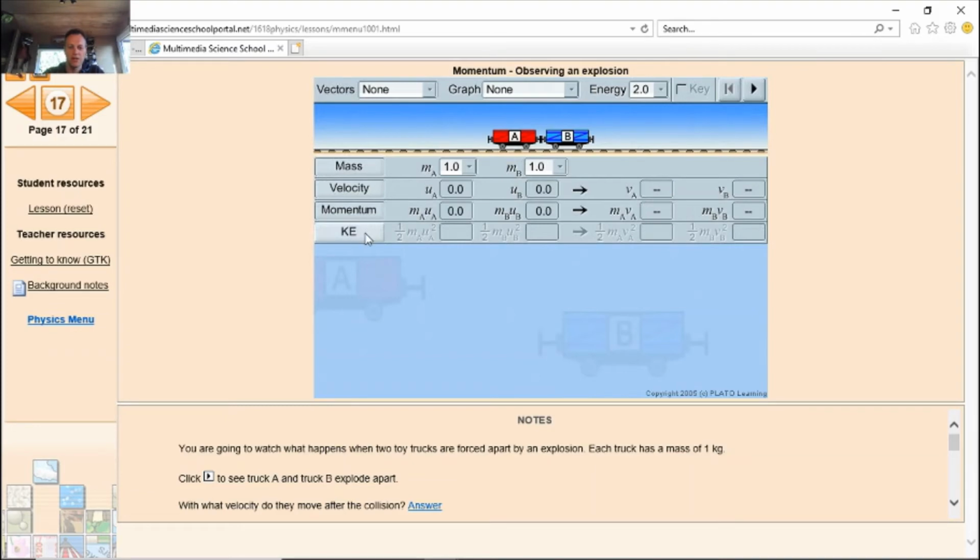Clicking on here, what you've got is two trolleys, A and B. I do this in a lab where I have the two trolleys with little bolts that are held together. They're pushed in by a spring, and when you let go, one pushes the other one and they push apart. But I'm going to show you it through a simulation here.